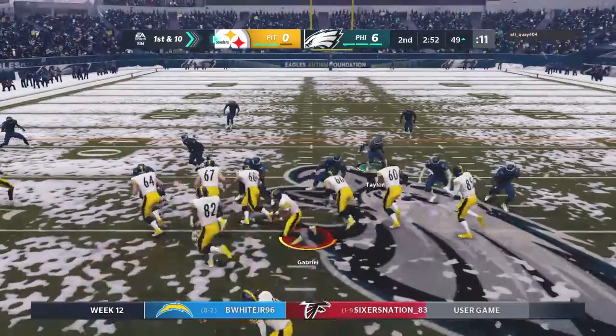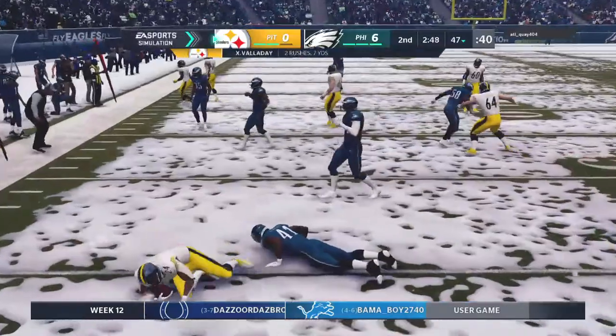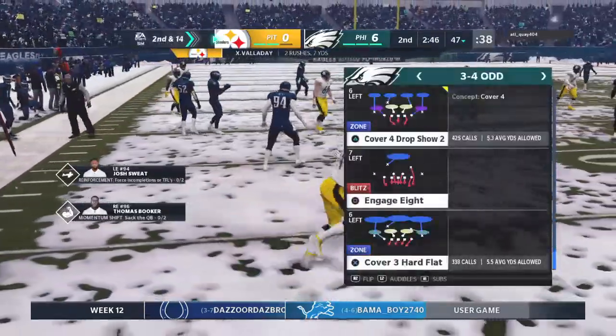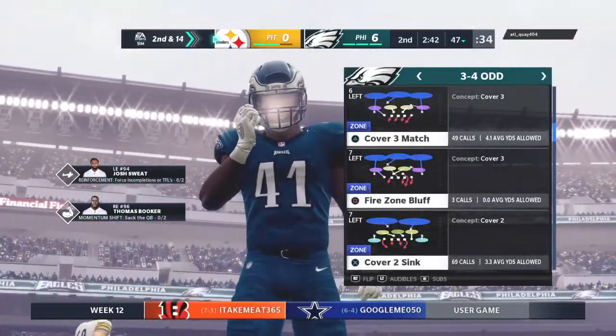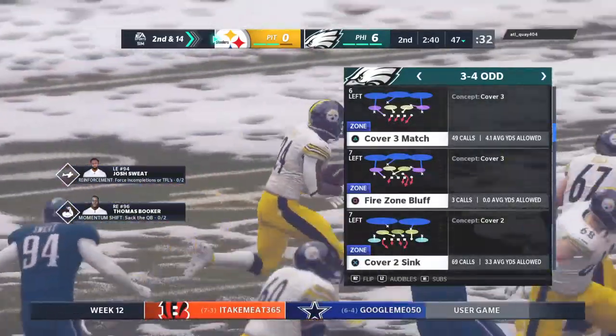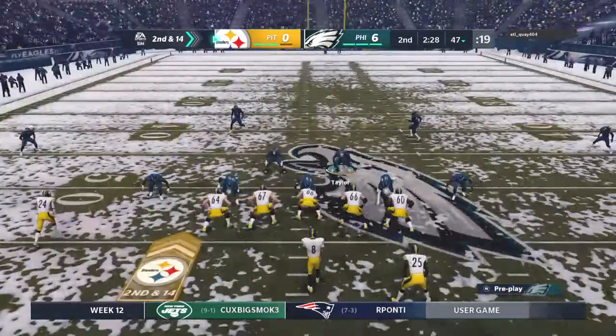Drive keeps moving. And he'll give it here to his running back. And he'll lose yardage here. Back at the 47. Play 3 of the drive not as successful. They go backwards after those 2 first down gains. 2nd and 14.